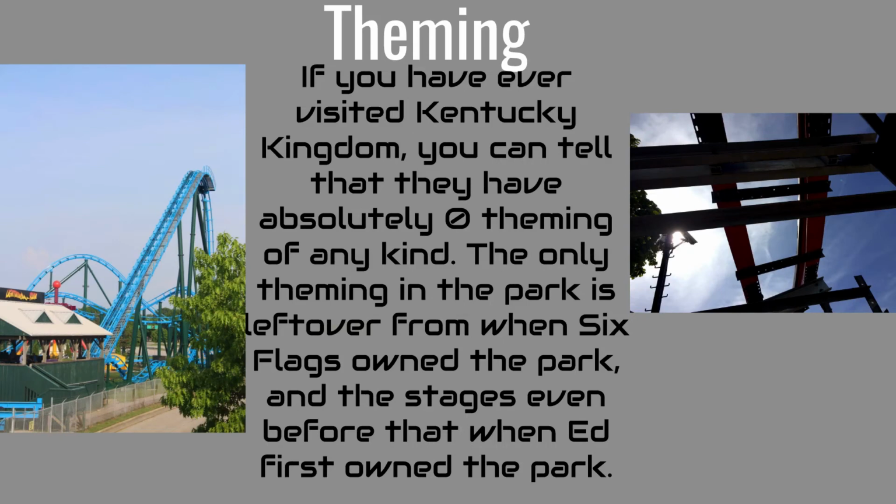The next category is theming, and if you've ever visited Kentucky Kingdom, you can tell that they have absolutely zero theming of any kind. The only theming they have is that slight theming left over from Six Flags, and even before that when Ed owned the park, and that is very little. The only things that are themed now are a couple of restaurants and Raging Rapids River Ride, which even then is barely themed. Neither one of these rides have theming besides the logos on the front of the trains and at the front of the station.